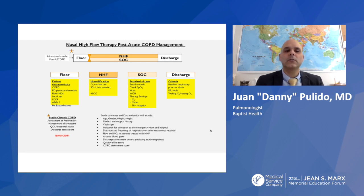we were looking into nasal high flow throughout their hospital course versus standard of care low flow oxygen while they received their medical management, steroids, bronchodilators, and antibiotics, until after discharge, to assess their length of stay and the risk of readmissions post discharge. So this study has been put on pause due to COVID, but since COVID is now hopefully wrapping up or diminished in regards to case volume, this study is to be looked at and hopefully come back online.